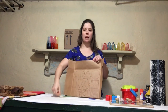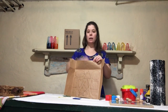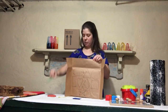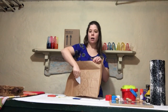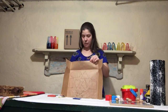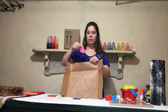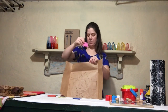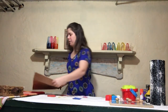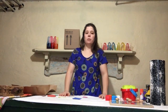Okay, so we have a triangle. They can match. Square, circle, rectangle, heart, oval, star, and diamond. So that can be hours of fun right there. Okay, so that is for your 1 and a half to 2-year-olds.